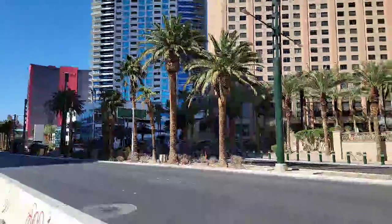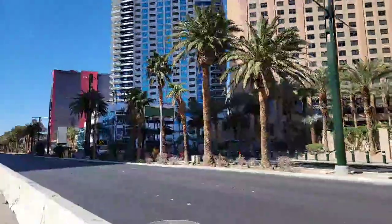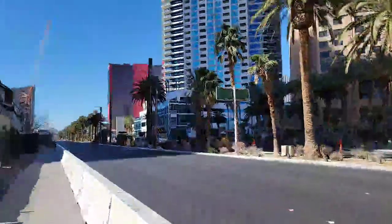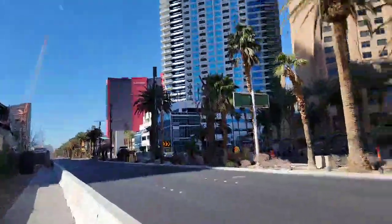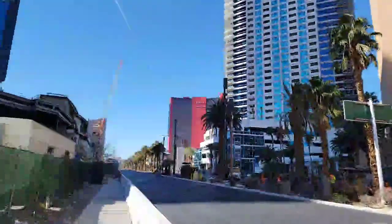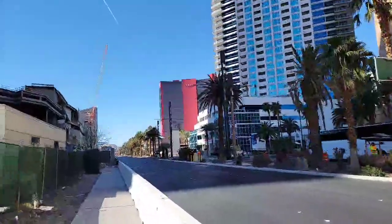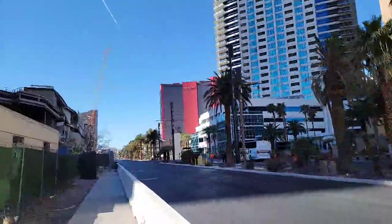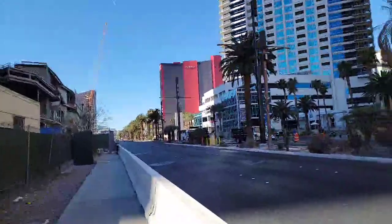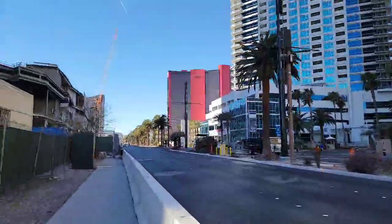You have to drive in through a private gate to get in there. Even though it's on the strip, no one can have access to you anyway. So you're going, you know, pretty cool. And then there's the red building, that's Conrad Hilton's Resorts World, which is a really nice casino. I've been in there a few times.